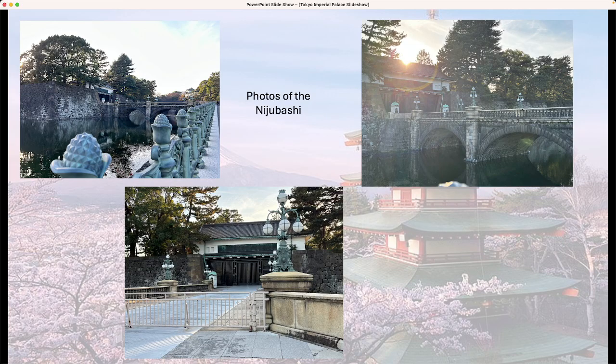It's also called the eyeglass bridge, because if you go when it's sunny, you can see the double arch reflecting into the water, and it gives this view of an eyeglass. So it's a very iconic photo to take. There's actually another bridge behind it. It's an iron bridge that also serves as an entry and exit point to the palace. If you walk up to the Nijubashi Bridge, you'll be able to see the second iron bridge as well.